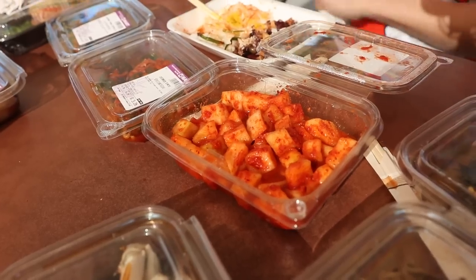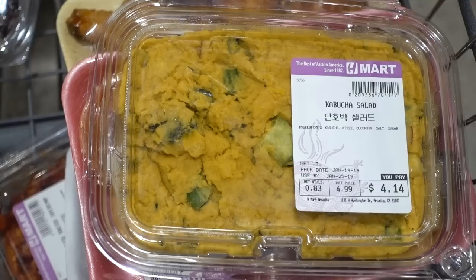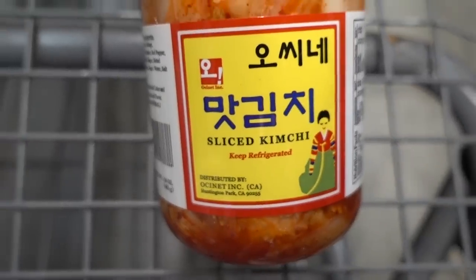All right, guys, that pretty much wraps it up for our food section of the H-Mart Deli. It goes roasted anchovy, radish kimchi, because I generally don't like that, sweet and sour wing. I'm rolling with the kombucha salad. I'm rolling with the jarred kimchi.